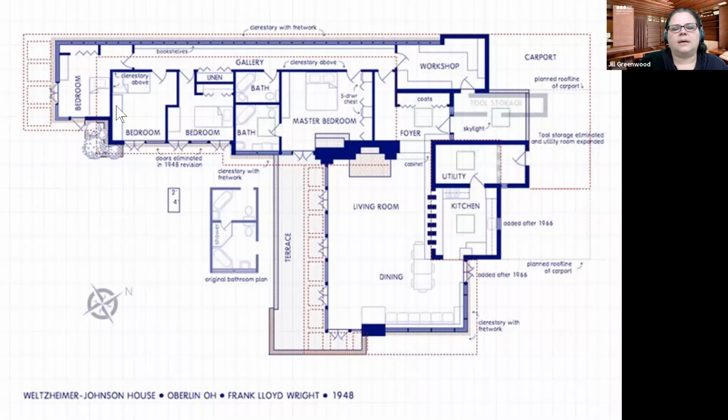It is similar in that you have this master bedroom and the other bedrooms. There's actually four of them, which is unusual. Most Usonian homes only have two, but all of the bedrooms are on one wing of the house, sort of the private wing of the house. And then you have the more public facing side of the house in the other section. So that also fits with these Usonian ideas.